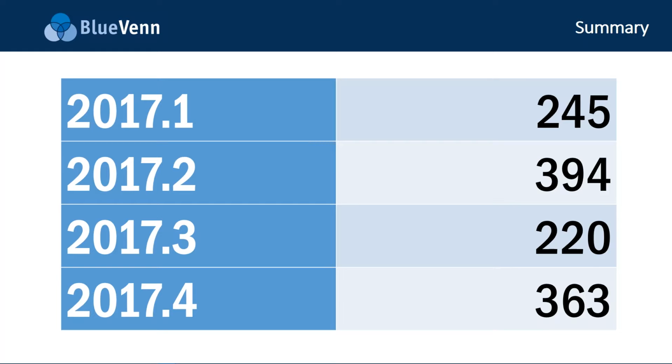I thought I'd just include this slide here actually that just shows a number of improvements we've made on every single release over the year. So you can see that there's some quite significant numbers. And each of those show an individual change that's done. So in the last release, 2017.4, we've made 363 individual changes to the product. So over the year, we've made more than 1,000 changes for you to enjoy.